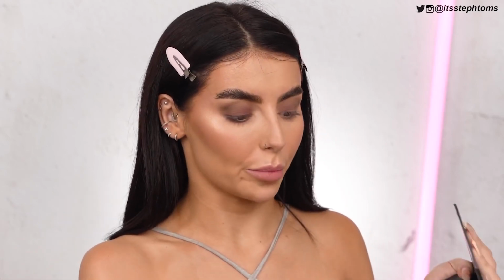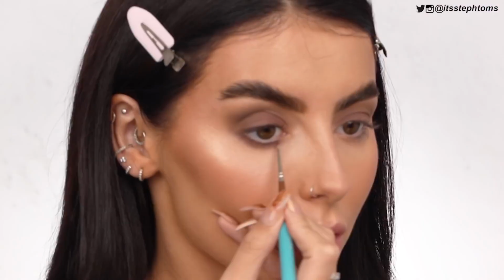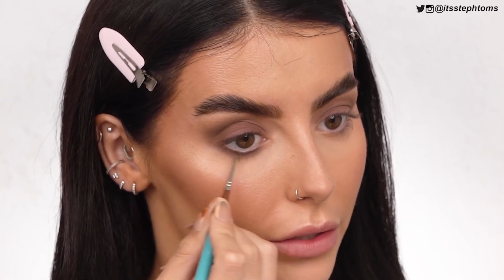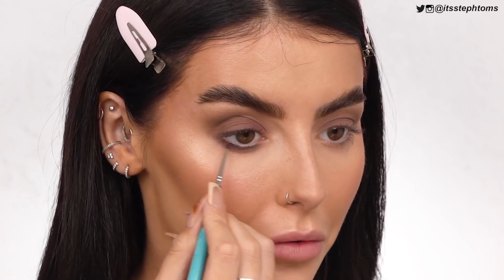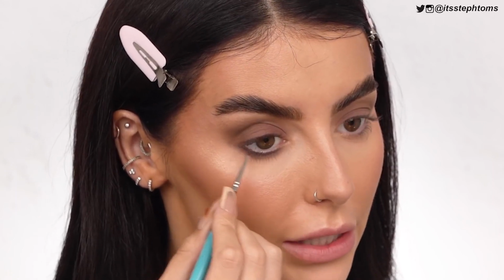This is literally a paintbrush. And I'm gonna take this black and make sure there's not too much going off my brush there. And I'm just gonna blend that right up close to my lower lash line as well. I am barely taking any of this. I'm gonna really work that into my lash line, like right in between all of my lashes. Sometimes it feels like I'm poking my eyes out, but it's okay. Beauty is pain.